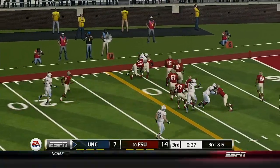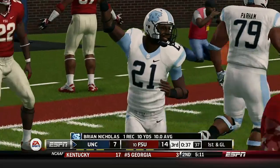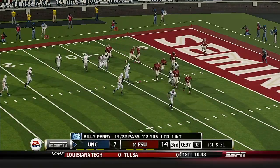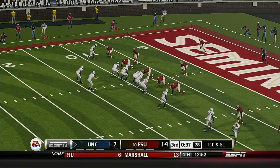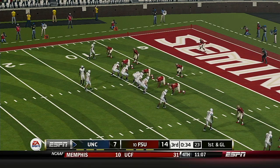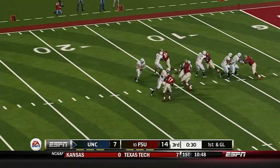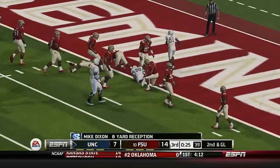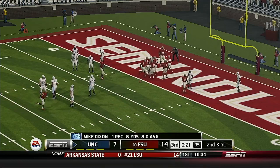Screen here, and the halfback's got it. Nice play to set up first and goal. Fitzpatrick on the tackle at the 9-yard line. That makes it first and goal. Quick pass, and he's taken down at the 1-yard line. That brings him second and goal.